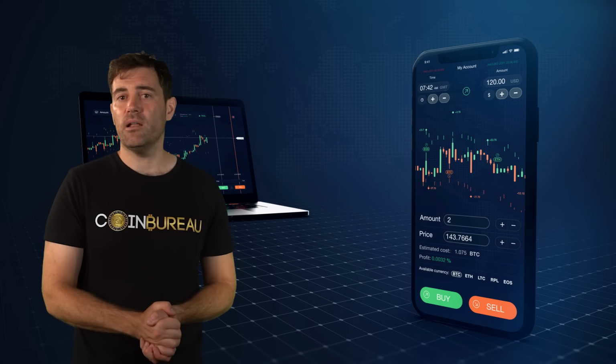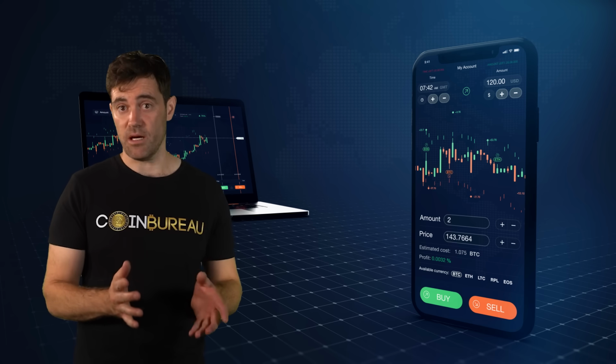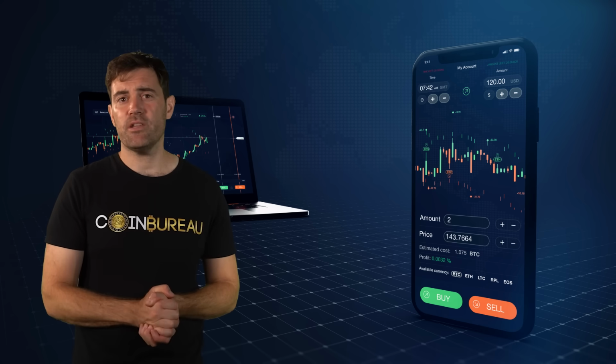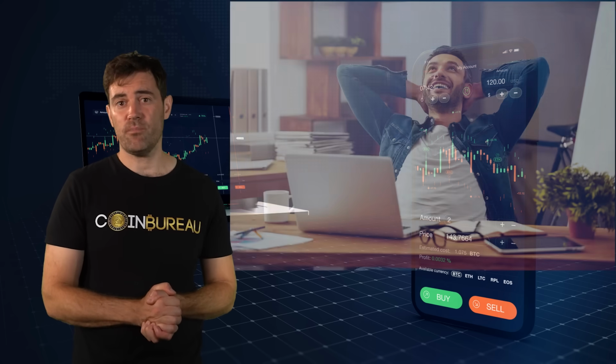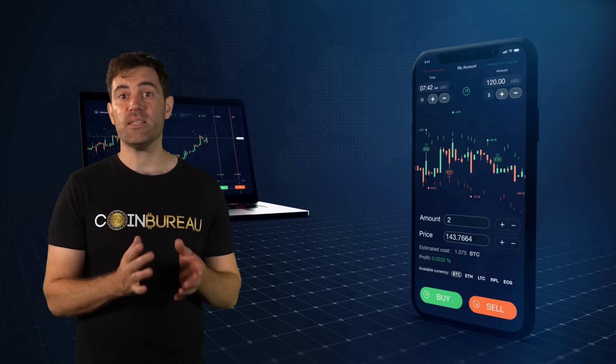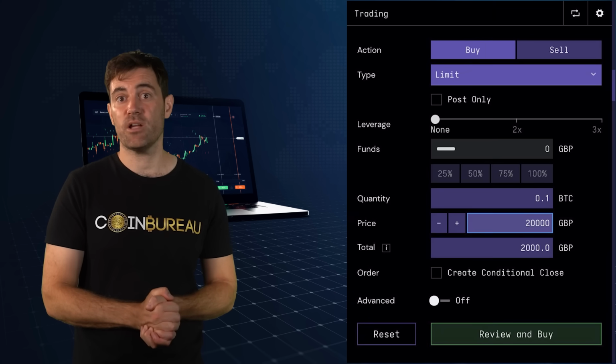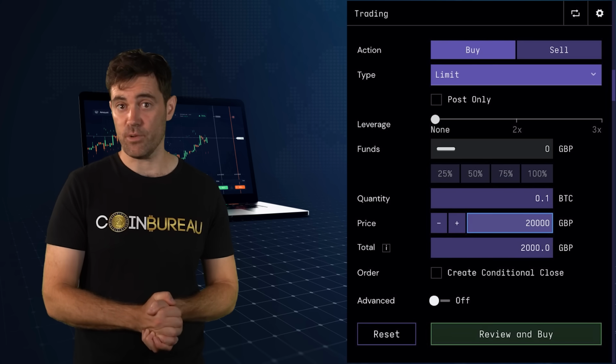So, what are limit orders? Well, the simplest way of explaining is by using an example. So, let's say that you don't like the current price of Bitcoin, but you're a happy buyer at £20,000. Well, you can place that order using Kraken Pro by typing in 20,000 in the price field and entering the amount of Bitcoin you want to buy at that price point.